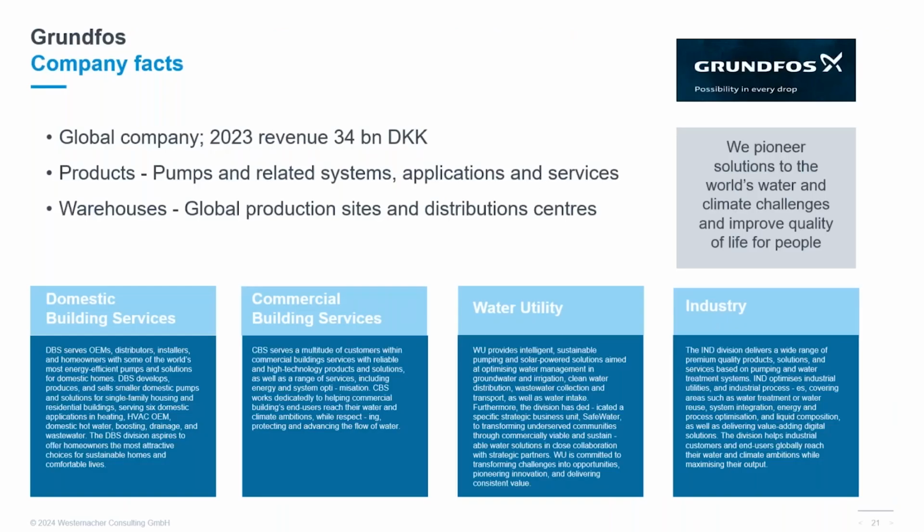But first, maybe not all of you know about Grundfos, so let's start with some company facts. Grundfos is a global company with a revenue of 34 billion Danish crowns. Different exchange rate from day to day, but I guess you can almost divide it by 10 to get the pound. They produce pumps and related systems, applications and services. They have a global supply chain with production sites and distribution centers in all areas of the world. Their production plants are normally focused on one of these 4 divisions, as you can see below here. And all of them are in some way part of this SAP EWM rollout that will happen. And it's a really interesting company to work with in this time with challenges towards our environment. The mission statement, we pioneer solutions to the world's water and climate challenges and improve quality of life for people, I think is something we all can stand by.